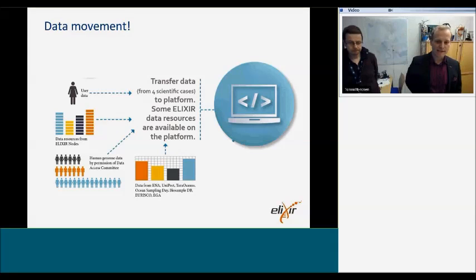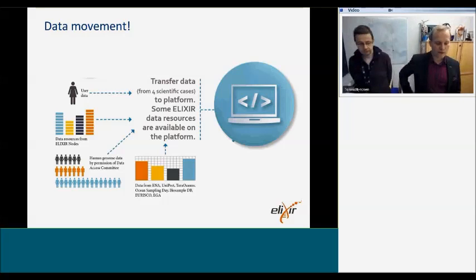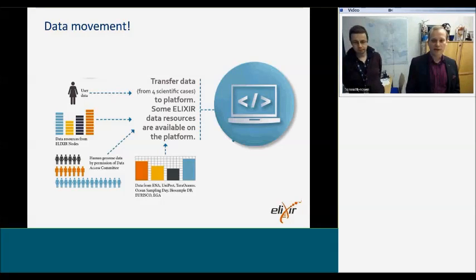So some of these cases, they need to transfer data from the big databases into the platform. Most of them have user-specific data that needs to be put into the same platform in order to put the user data into a bigger reference. And some of the data needs to be access controlled. If it's human data, you cannot just make it openly available for everybody. So some of the data will be available on the compute platform, adding value to, for instance, the cloud services, making computational access to data possible.